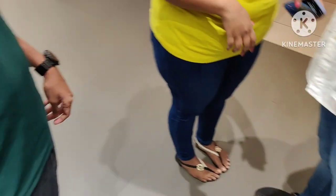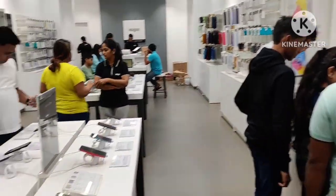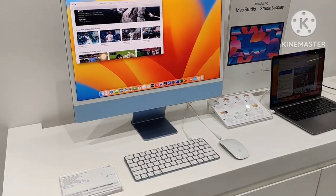So guys, I've just checked the Pro Max. This is the Apple Store in the Mall of Goa. Just came to check out the 15 Pro Max. Inshallah, we might get it one day. 15 Pro Max. This is iMac.